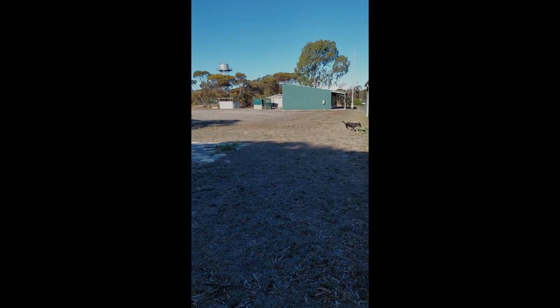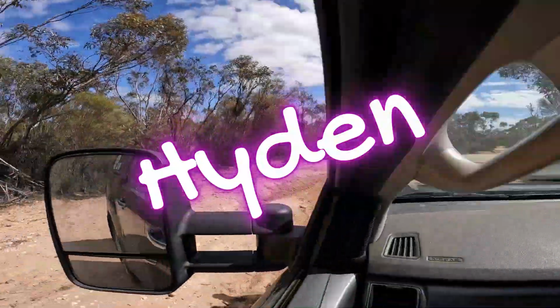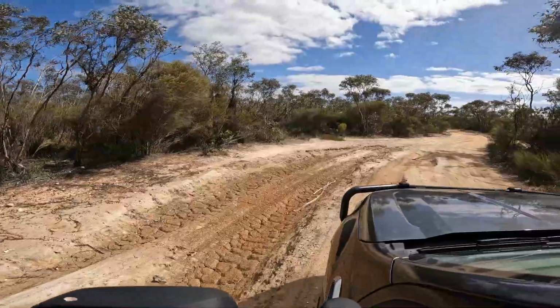We go and venture out to what we call Small Wave Rock out at Mount Ridley. Obviously, the big one is at Hyden, which we didn't actually get to this time. We got close, but didn't venture to.